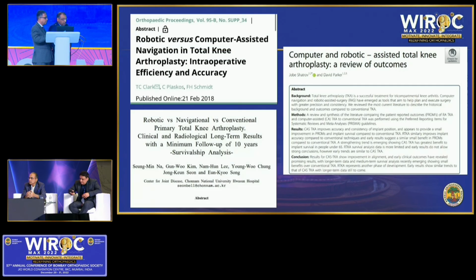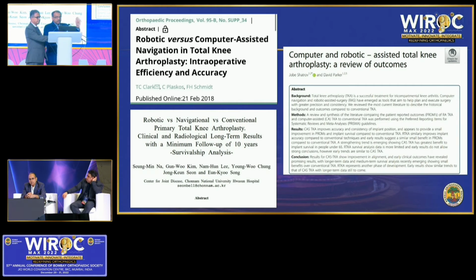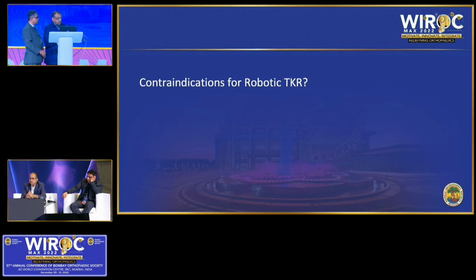Okay. So as we understand, what has been told by the panel is robotics definitely helps. There is an edge over the conventional definitely, and there is also an edge over the navigation surgery, because we are able to execute what we have planned, and we are able to show those numbers on the screen, that this is the gap medially, this is laterally in extension and flexion, then go ahead with it. Okay, so do you think there are any contraindications for robotic knee replacement?